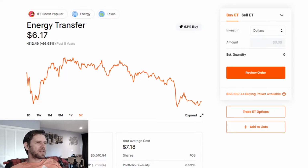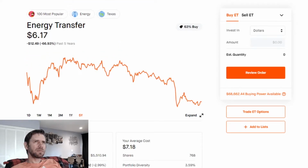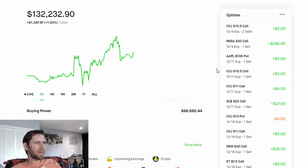So my entry price is 7.18, which is not horrible, but nothing like the 4.77 or 5.11 that it was at recently. We'll see how well the stock rebounds from here. Okay, well, that's the account.